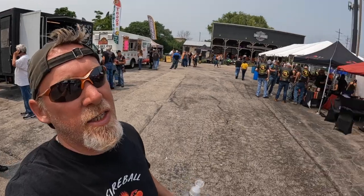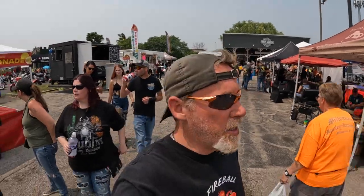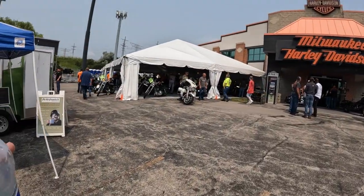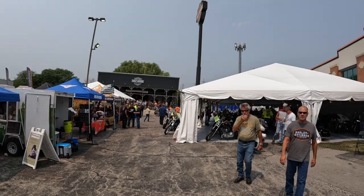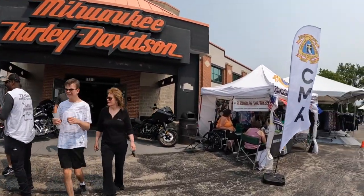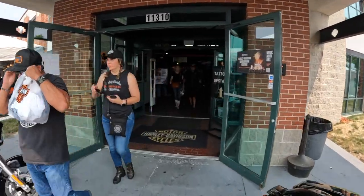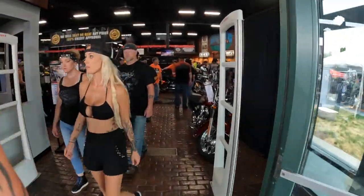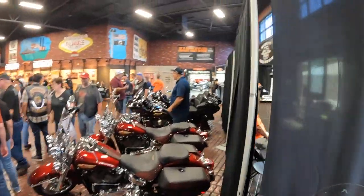First stop of ten today, Milwaukee Harley-Davidson. We've got to get our Hog stuff done here and then on to the next one. It's a nice big parking lot full of vendors, used bikes, and a big stage over there, Milwaukee NW Hog Club. And then we're going in the front door. Tattoos are upstairs. The place is hopping.